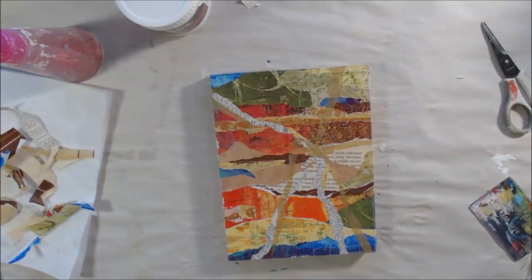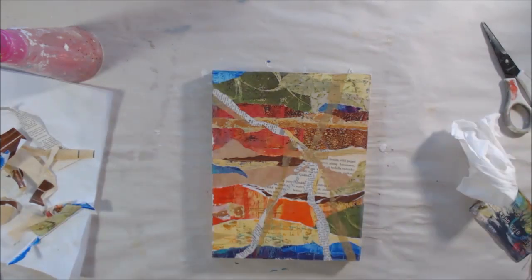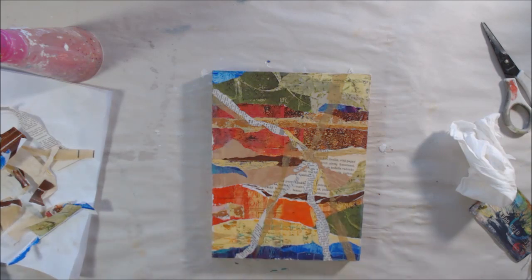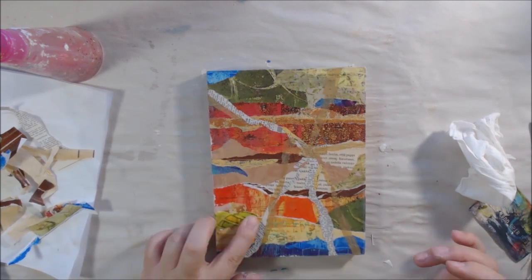That's the process that I love. And I've always loved that about doing collage art. That's the reason that I do collage so much, because I just love to pick the stuff that I think goes together. And yeah, I don't know what else to say about it.